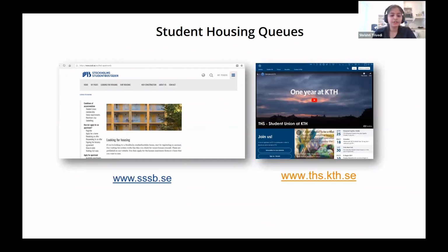Thank you, Alma. So THS is the student union at KTH, which allows you to become a part of active student life at KTH. And also the student union membership allows you to get an accommodation with an organization called Stockholm Student Housing Foundation or SSSB. This queue is external to KTH and you earn points for the days you have been registered. No Swedish civic registration number, that is the personal number, is necessary.